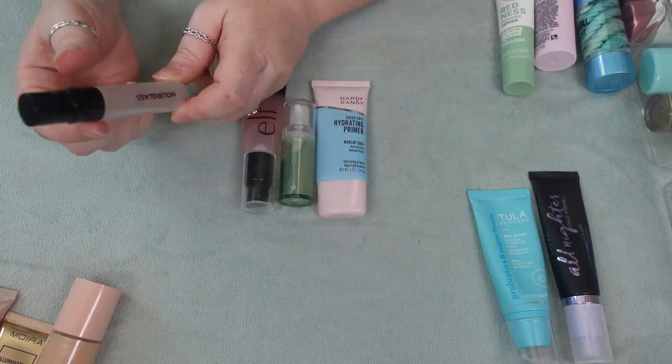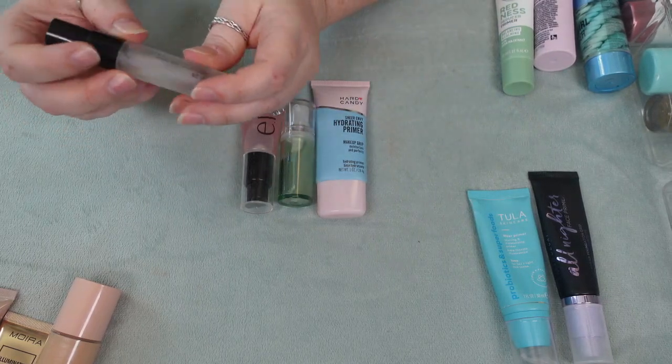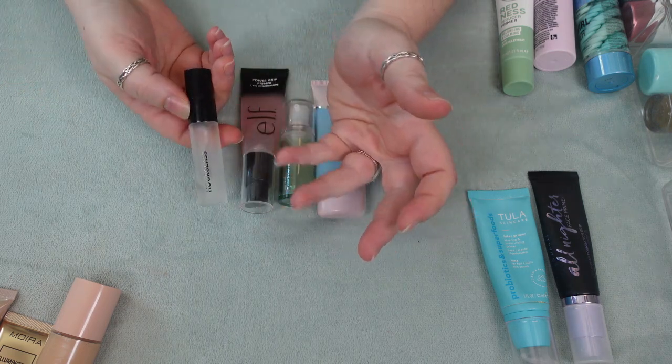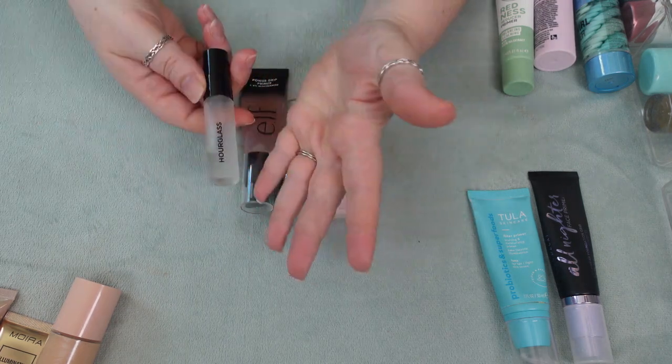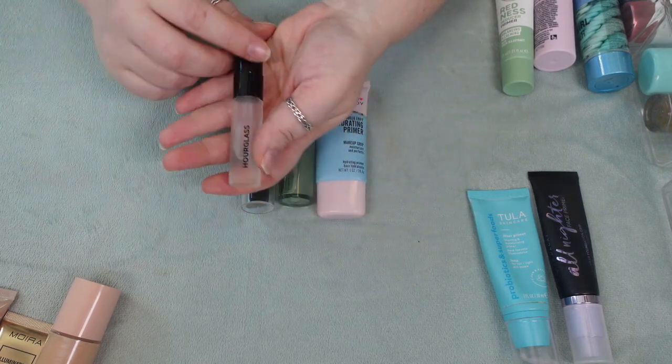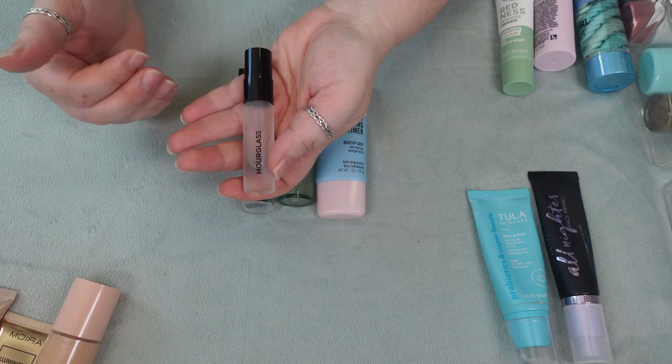I wanna say these are the grippy primers that I have. I don't know how I feel about the Hourglass number 6. Is that what it's called? No, the number 28. It's the primer serum. I've had this in my collection for a while. It's a pretty pricey item for how much product you get. Again, haven't reached for this in a while. Don't know how I feel about it. Want to test this out a little bit more.